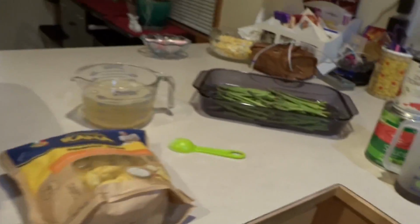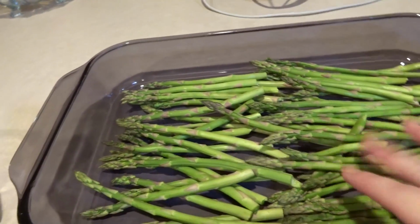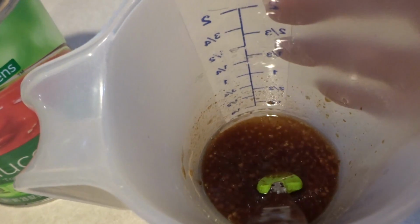I've got that going. I have everything prepped and ready. Thank goodness it's not a long one. I am doing something different. I am actually roasting my asparagus, which I have never ever done. This is the mix that's going on top of it, which also is something I have never done. The only way I have ever really eaten asparagus is steamed. I've had it with a little bit of lemon juice, with butter, and with mayonnaise, how we eat it.